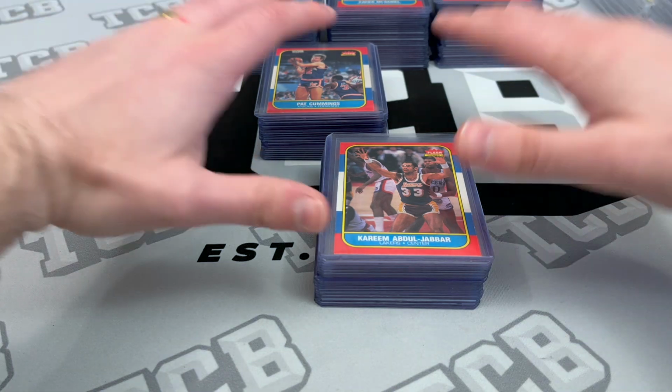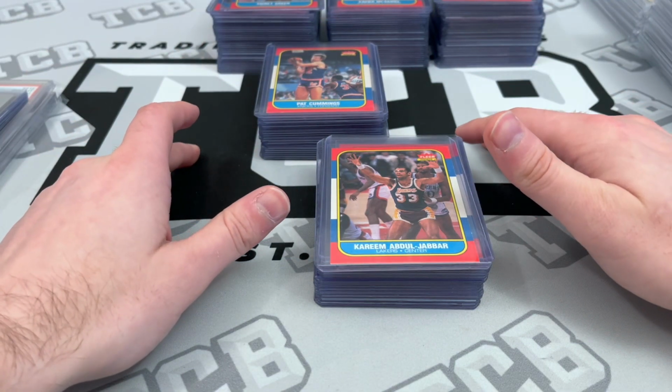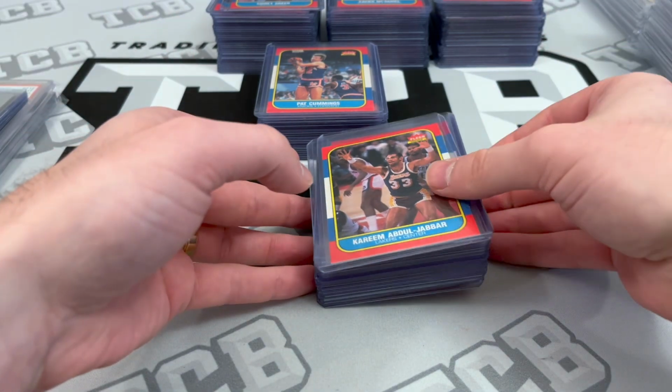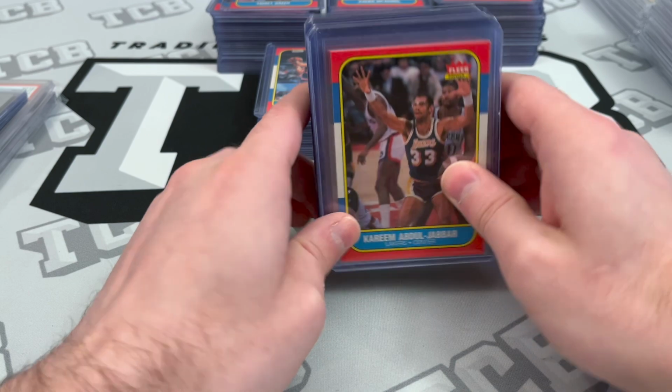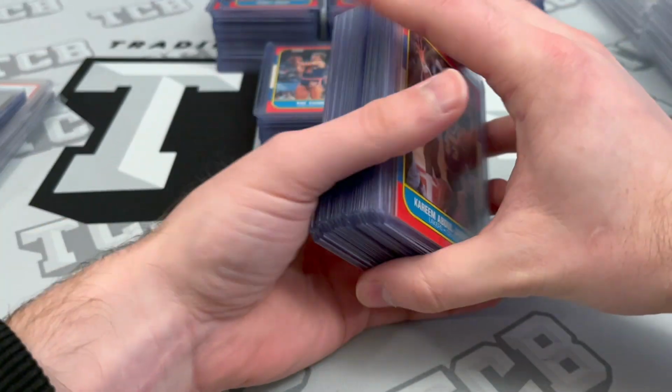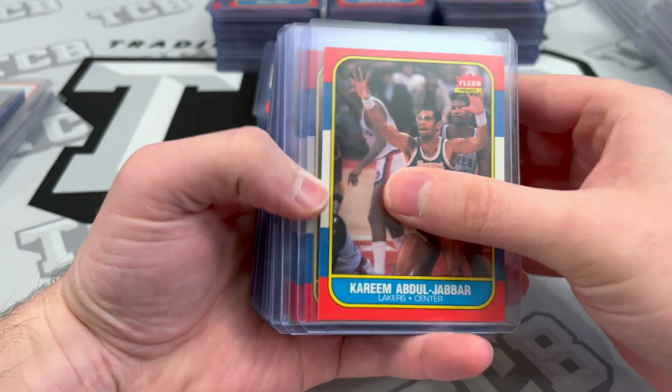Whatever it is, I get to slow roll this set now, and I get to learn what sells quickly, what doesn't. I've never had a near complete set of 86 Fleer, and I've never bought a set raw. So this just gives me a chance to do a lot of things with this. So I'm very excited about that specifically.